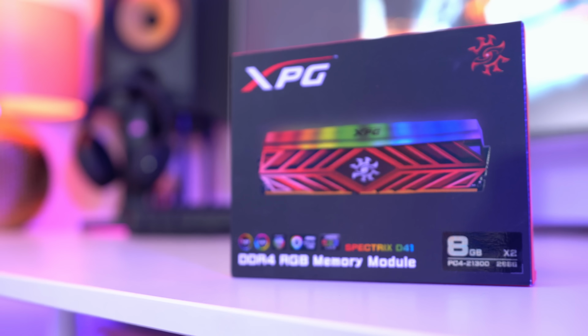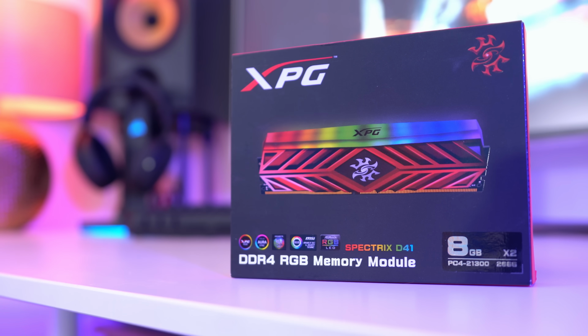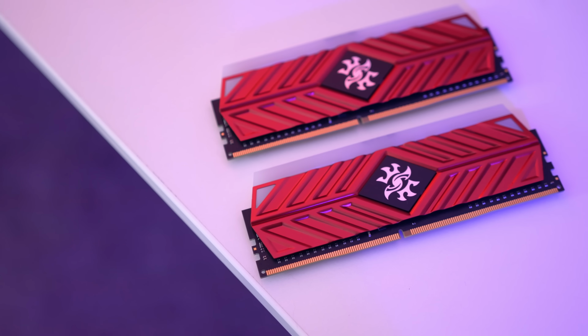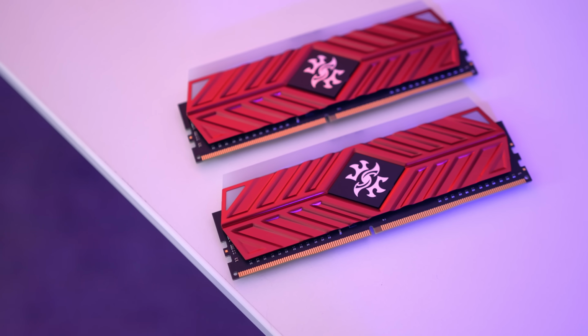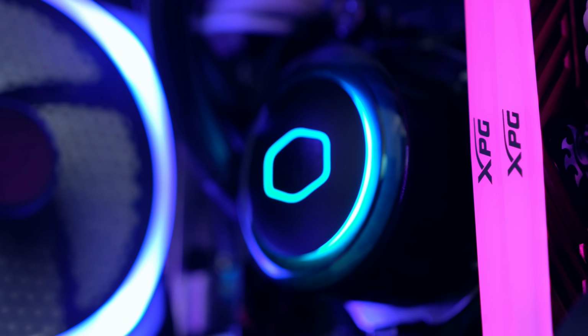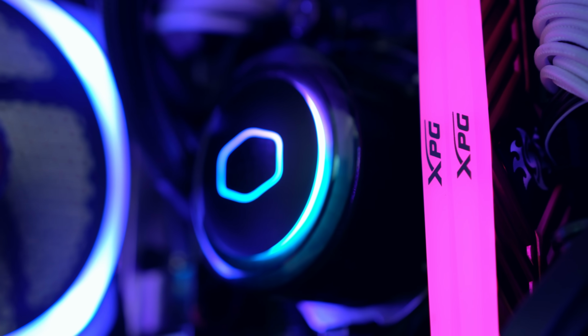Now, as for RAM, I wanted something that was relatively affordable and accessible, but something that was still quite bright and shiny. In this instance, it was ADATA that answered the call, and they provided 16GB of XPG Spectrix D41 DDR4. Its 2666 MHz speed isn't exactly the fastest around, but it should be more than we need for our gaming system. It is of course RGB too, and it's fully compatible with Aura, so we can actually synchronize this with our motherboard.